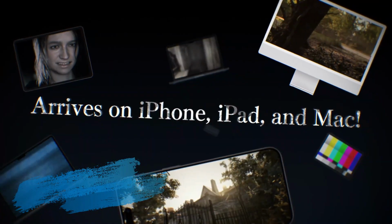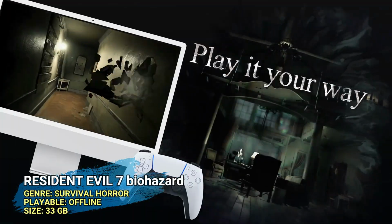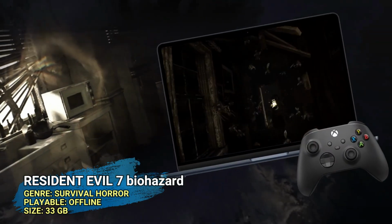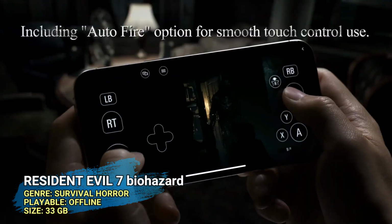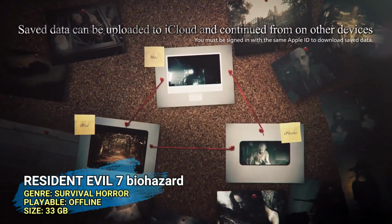First of all, number one, we have Resident Evil 7 Biohazard. I've actually talked about this one in my previous video as part of Apple's latest chip release. Capcom went on and officially released Resident Evil 7 Biohazard out of nowhere. It's now available for iPhone 15, iPads too.